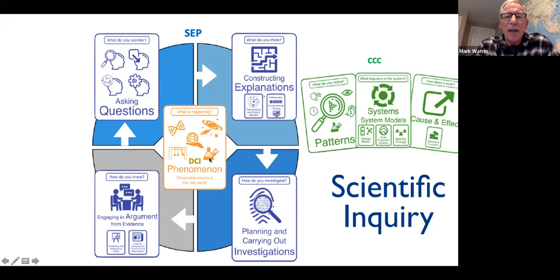This is a reinforcement of my three components of the science standards. So our content, what they experience here in the middle, that's our phenomenon. How the kids engage in that phenomenon, asking questions, planning and carrying out investigations, constructing explanations from the information and sometimes the misinformation they have, and then talking about that and engaging in argument from evidence is what helps them build these deeper understandings, the patterns, the systems, the cause and effect that are part of those cross-cutting concepts.